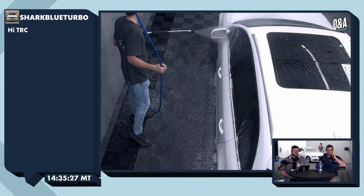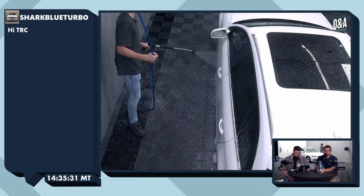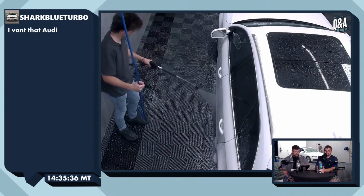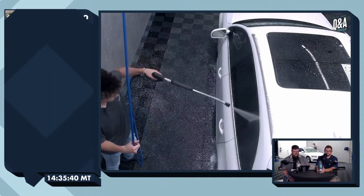We got Shark Blue Turbo here with what appears to be, oh goodness, am I seeing that right? Yeah, that's an E30 3 Series there. I want that Audi, he says. Okay, so he's probably a German car enthusiast. He could be.